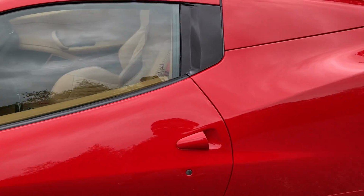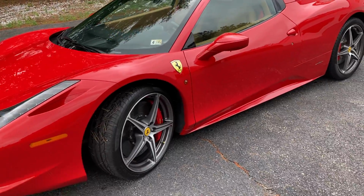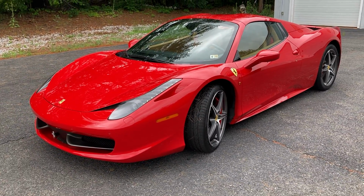Only appreciating in value. Last of the best Ferraris of the naturally aspirated V8. There you go. Thanks, guys.